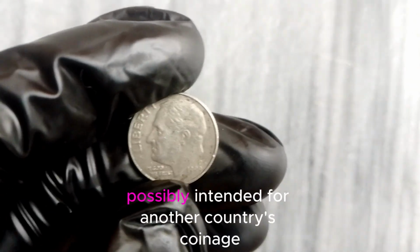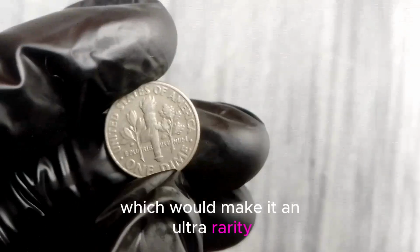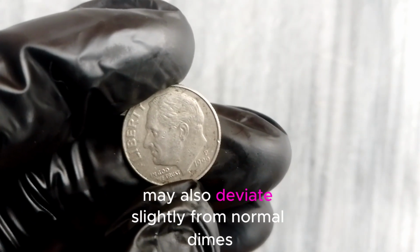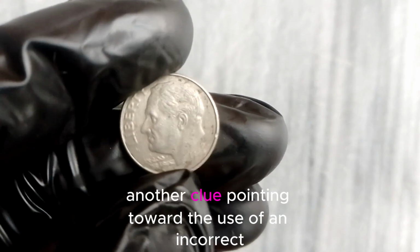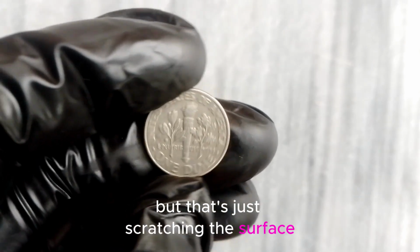Dime production, possibly intended for another country's coinage, which would make it an ultra-rarity. The weight, thickness, and color tone may also deviate slightly from normal dimes, another clue pointing toward the use of an incorrect or mismatched planchette. But that's just scratching the surface.